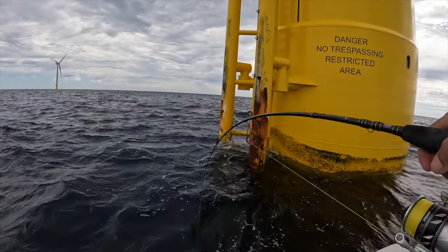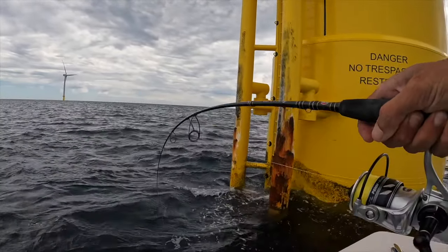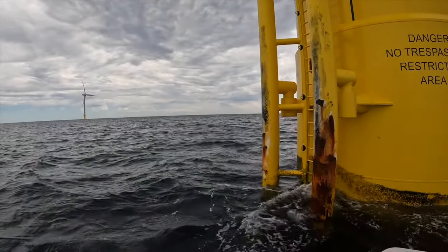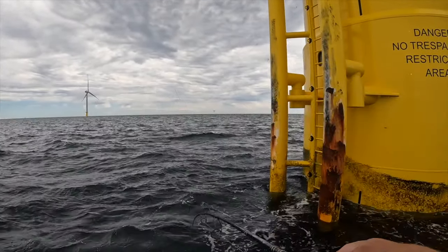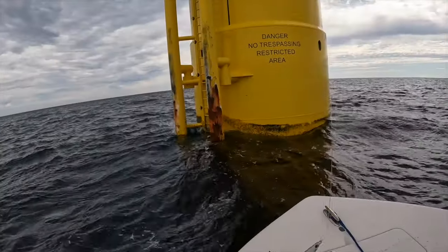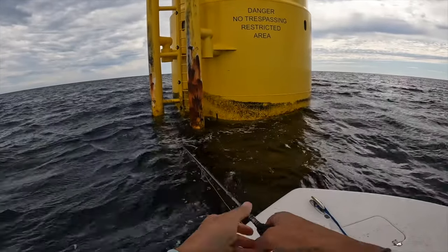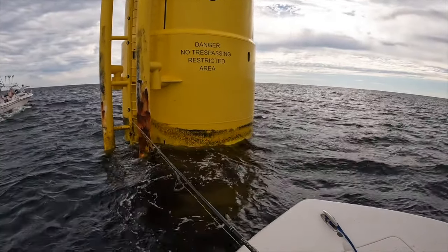Yeah. That's a fish. He's foul hooked, like in the tail or something. Not in the mouth, but it might be decent. So I'm gonna ease him up, but I don't know. Hooked in the belly. She do be picking up.